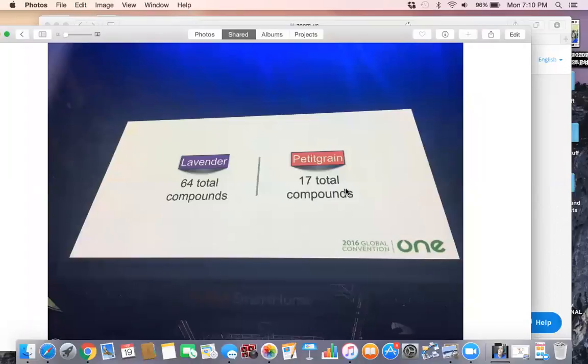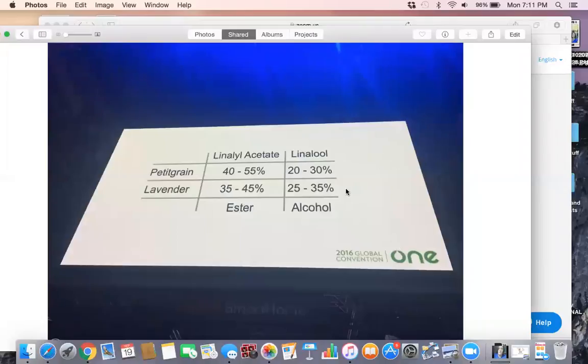But anyway, what we are looking at is, with lavender having so many compounds, it's kind of a catch-all essential oil, if you will. Whereas Petitgrain, with only 17 compounds, is very specific for what it can actually do. The two major constituents are linalool acetate and linalool, and both are also present within lavender. These are really the only two major constituents. Of course, there are about 17 others, but these are the two major ones.